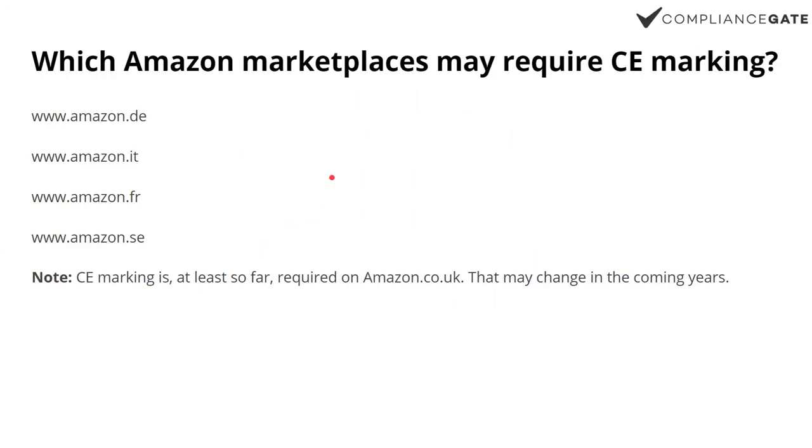Which Amazon marketplaces require CE marking? And as said, the CE mark is a requirement in the EU, meaning that you don't need the CE mark to sell products on Amazon in the United States, for example, or Australia for that matter. The big ones in the EU so far are the German one, .de, IT for Italy, France.fr, and also, lately, where I come from in Sweden, Amazon.se.